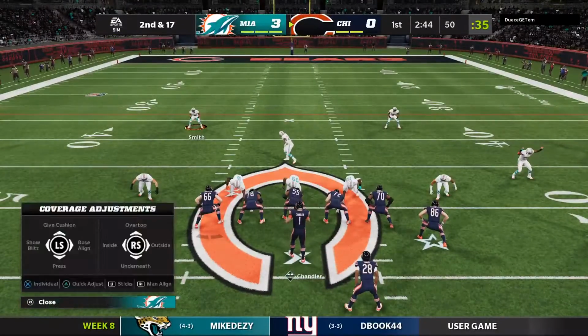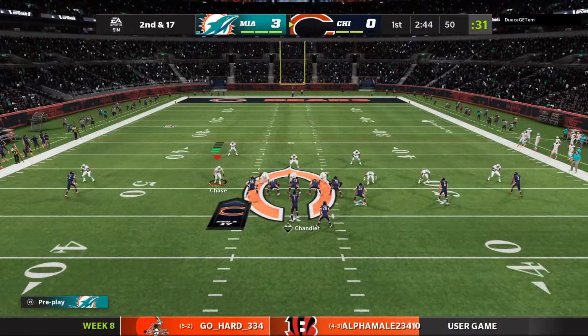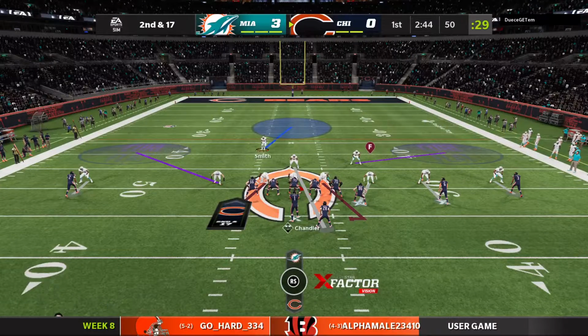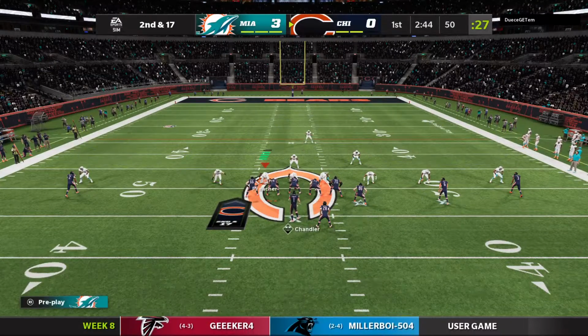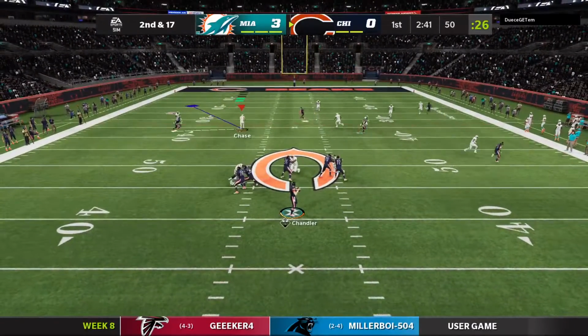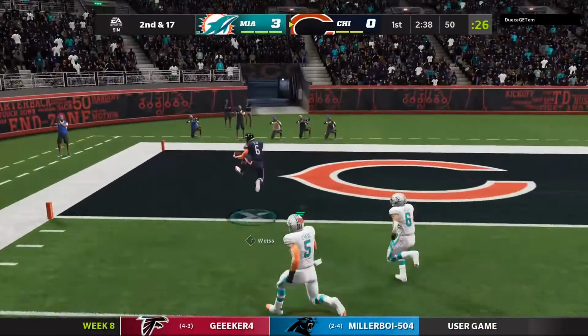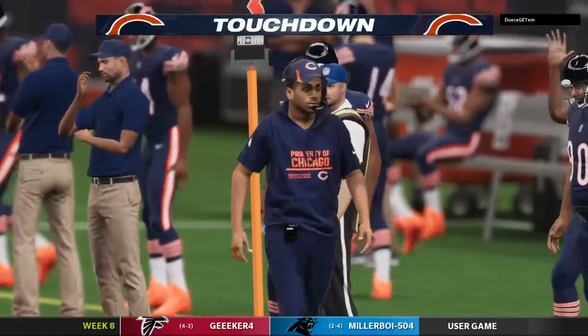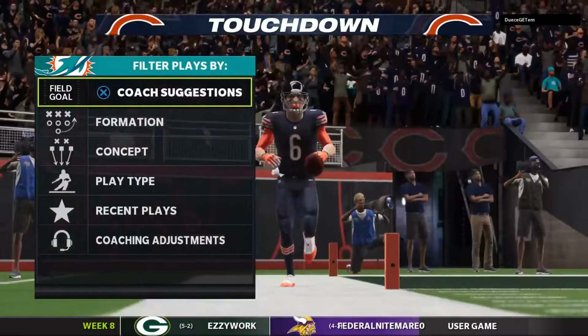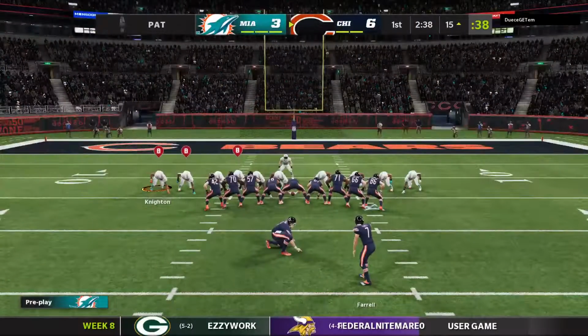Now, following the sack, they'll look to make amends on a 2nd down and 17. From the midfield stripe, they'll look to throw. He's going to go for a big play downfield. Got a man, it's caught inside the 10. Touchdown, Chicago! A great effort there.